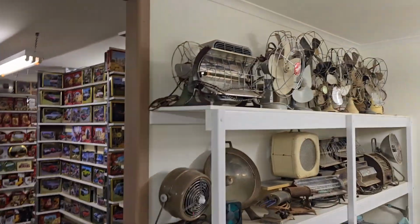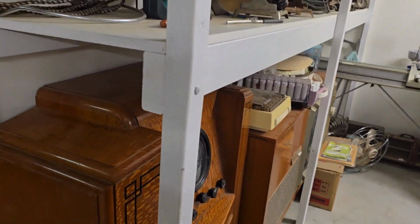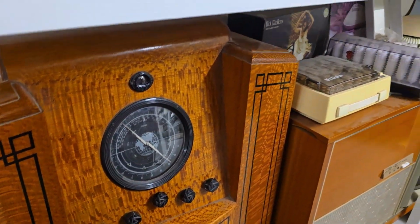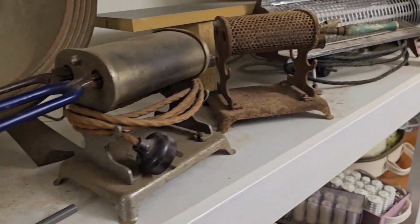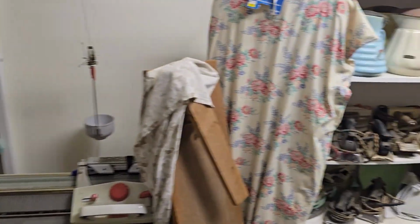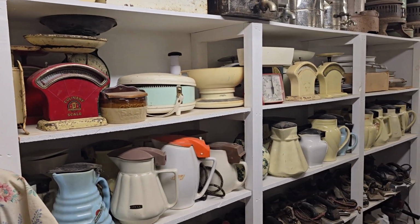Okay, fans and heaters. Oh, that's a nice old console radio. Beautifully restored, that one. But I like the fact that most of this isn't restored. It's just as found. It's rusty, it's been used. It kind of looks real. Sometimes things that are restored just look a bit fake.